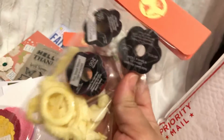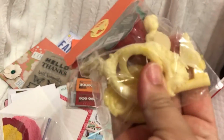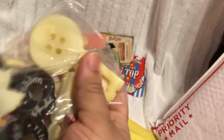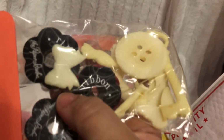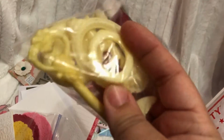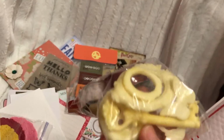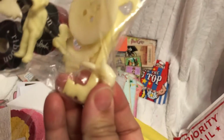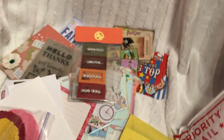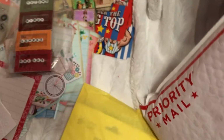Oh my gosh, guys, look at this. Look at this cute little butterfly. Isn't that cute? She sent me some resin pieces. Look at this, guys. It's a button, a bow, a key, some frames, a butterfly, a bird. I think a cute little bird. I gotta open this up. I'm so excited, so happy. I am doing a happy dance, guys.